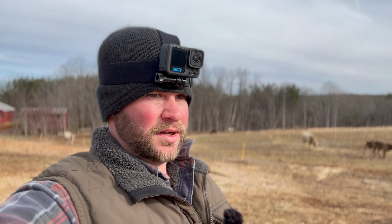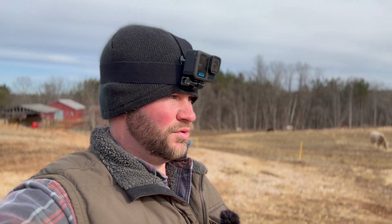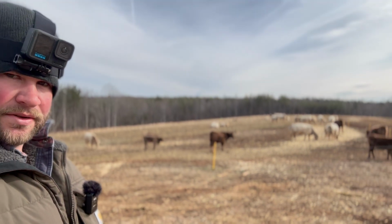We've got logs to get up on the pig paddock fence. Finish getting that cleared up. We've got to check the mushrooms. We've got to feed all the cows. We're going to feed 2 bales today.